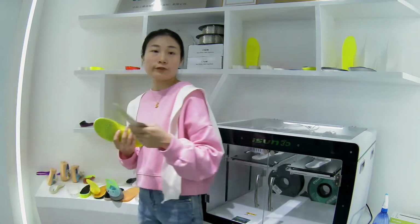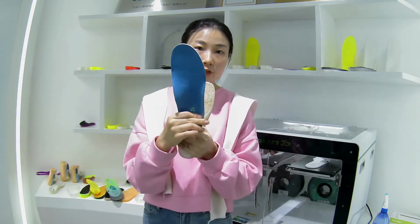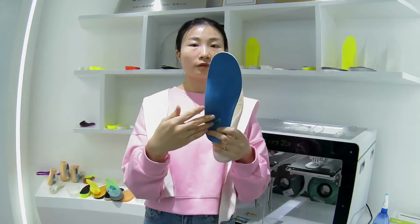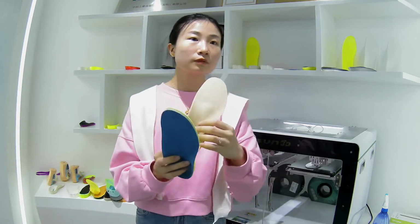And after we finish the printing, we can choose different kinds of top covers to stick on the insoles so that you can wear it directly. Like this. And this one.